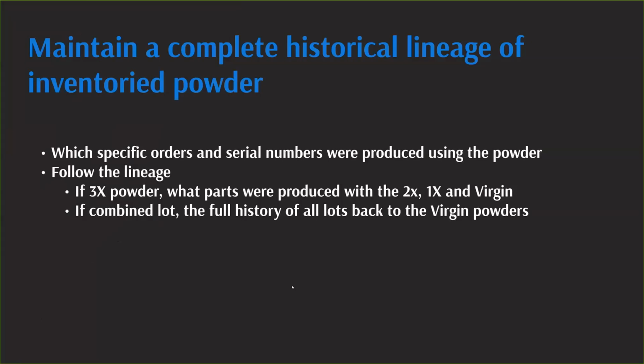So this historical lineage of this powder becomes important, to be able to see what type of powder was used, how many times it was used in the past, and be able to say for this particular powder, which specific orders and parts were produced from it. If it was a three-time use powder, which parts were produced when it was three times, which when it was two times, when it was one time, and when it was virgin. And if it was a combined lot, to be able to have this lineage all the way back where you could see exactly all the different lots all the way back to their virgin origins, to know exactly what parts and people touched it and printers were used and parts generated. That becomes a big deal. That's kind of a hard thing to do. So a lot of companies are still just getting basic tracking of powder lots at this point.